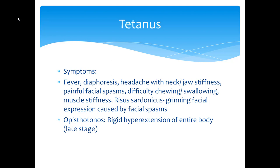Symptoms start out with fever, sweating, headache. That's accompanied with neck and jaw stiffness. They might actually have painful facial spasms, which cause difficulty chewing and swallowing. Overall muscle stiffness. They might actually have what's called risus sardonicus, where they look like they're smiling because their facial spasms are so bad.